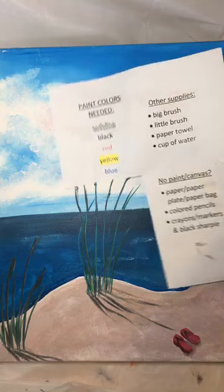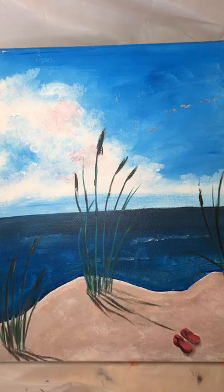So we're going to be working on this beach scene. We've got a sand dune here with some of these sea grasses. I hope it reminds some of you of maybe the Outer Banks, where you have those dunes and some of that sea grass. So I've got the beach on my mind today.